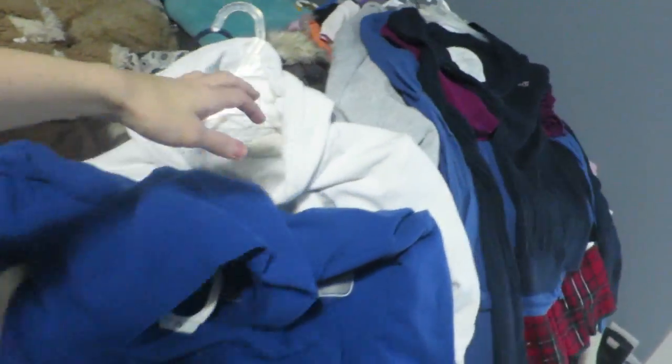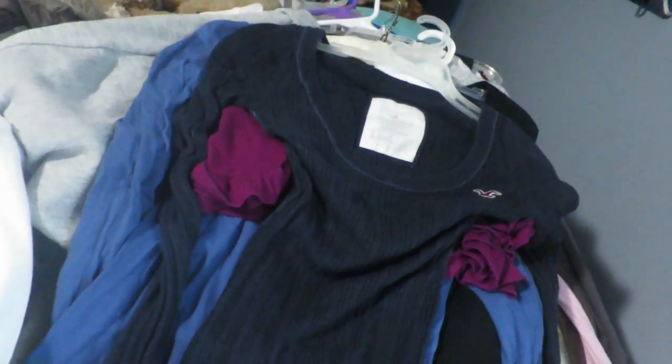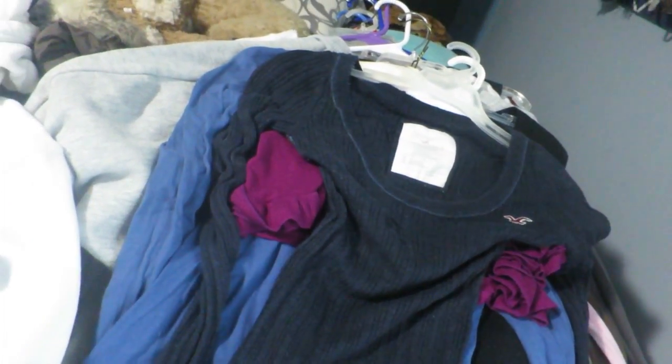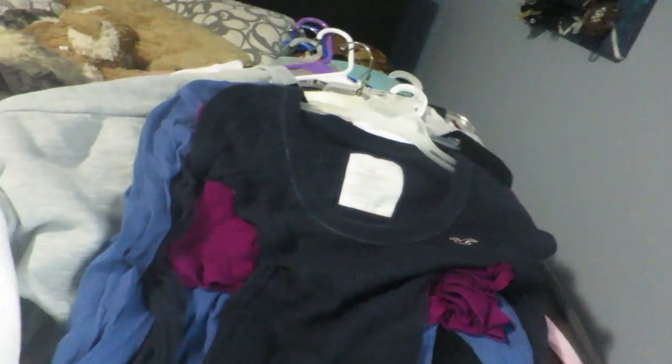And then our bed looks like a huge mess. But this is all of the clothes I don't want anymore. I'm going to try to sell them. A lot of things are Hollister. I just don't really wear Hollister anymore. I feel like that was more high school, which I've been out of for a while. But anyways, I'm just going to be getting rid of those.